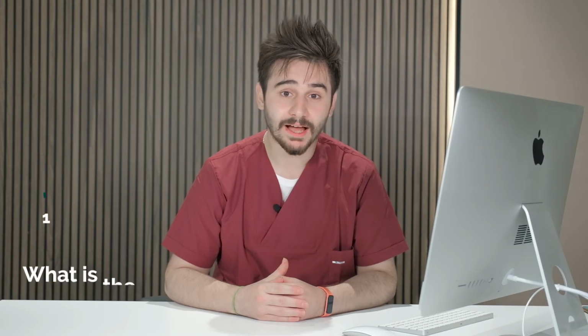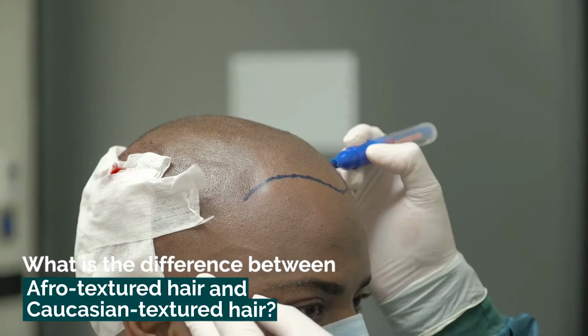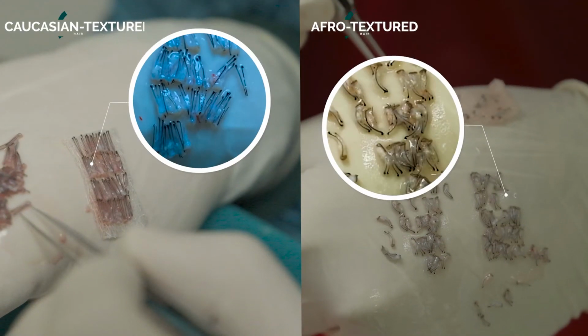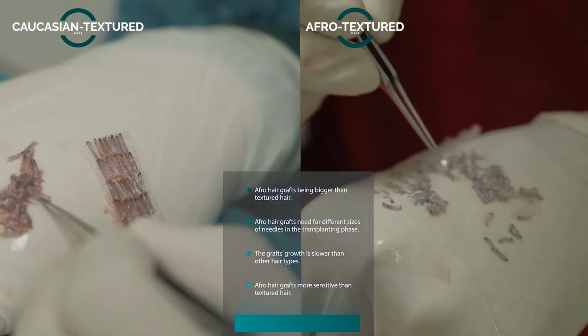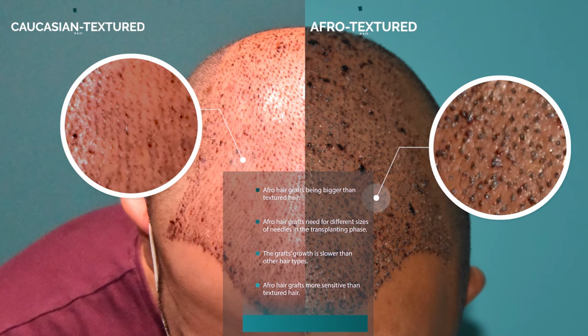We received many questions asking about Afro hair transplant, and so today I'll be answering some of your questions. Our first question asks about the difference between Afro-textured hair and Caucasian textured hair. And we can say that the main difference between the two types is in the planning before the procedure. This is because Afro-textured hair has special characteristics that affect the procedure completely, such as the sensitivity, the size of the grafts, and the curvature. We should also mention that different sizes of punches will be used in the extraction phase of the procedure, and the graft's growth rate is a bit slower compared to other types of hair.